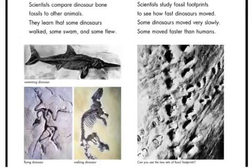They learn that some dinosaurs walked, some swam, and some flew. Here you can see this is a swimming dinosaur, a flying dinosaur, and a walking dinosaur. Scientists study fossil footprints to see how fast dinosaurs moved. Some dinosaurs moved very slowly. Some moved faster than humans.